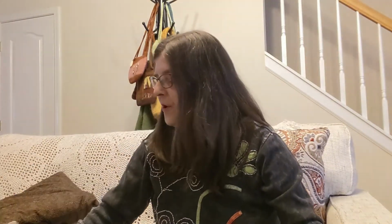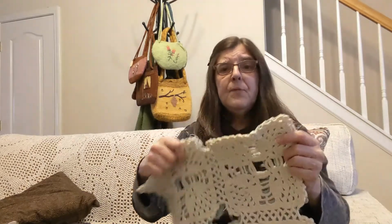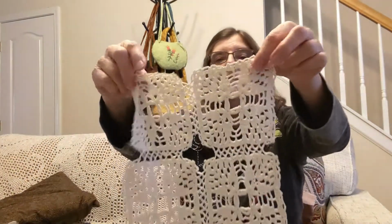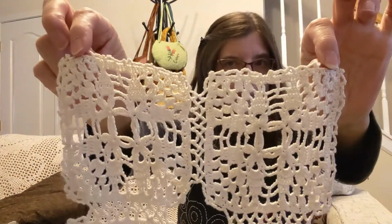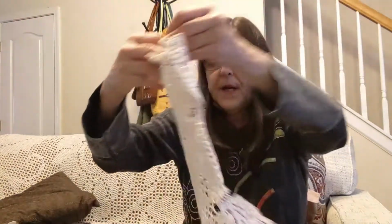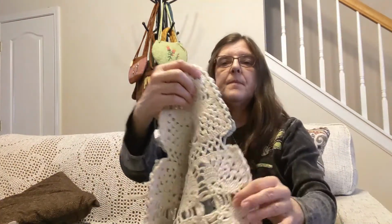And I wanted to show you also something. This is crocheted from worsted weight yarn. It is the same pattern as this square. So this is very fine crochet thread. And this is worsted weight yarn, same square.